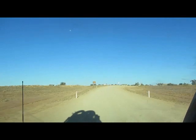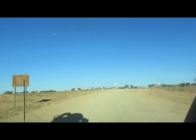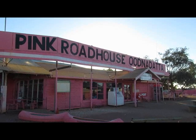We're now coming into a town called Oodnadatta. And this is the famous pink roadhouse at Oodnadatta.